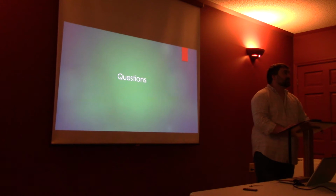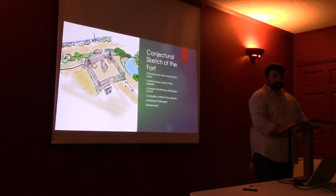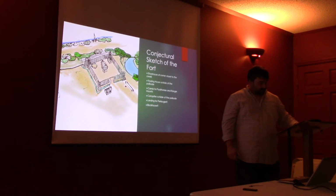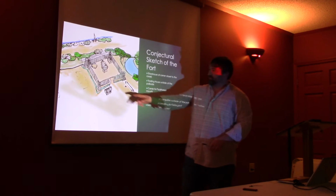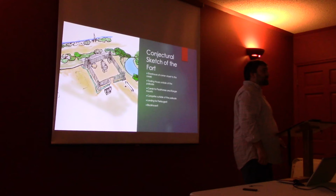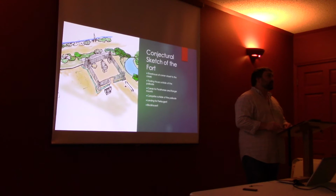Can you tell me what the approximate dimensions of the fort would have been? About 150 foot square. And that is based off of measuring the distance from this ditch to that ditch.